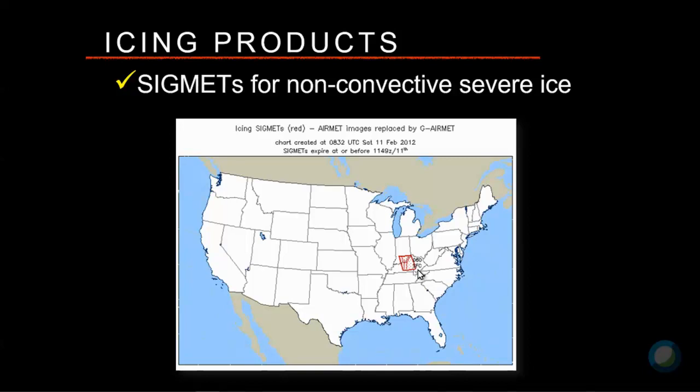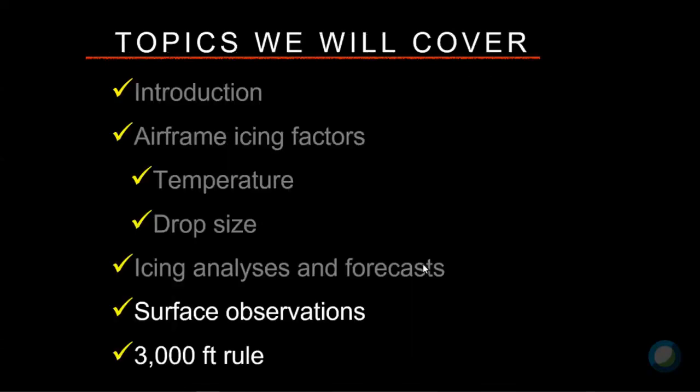In this particular case, there was a couple of UPS freighters, one coming from Seattle and the other coming from England, that reported some severe ice at 3,000 and 4,000 feet, and that caught the attention of the forecasters at the Aviation Weather Center, and they issued a SIGMET for severe ice. So SIGMETs essentially live and die by pilot weather reports.